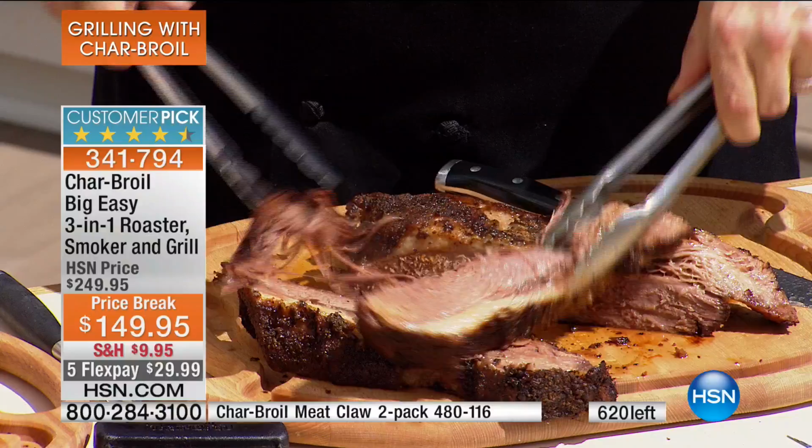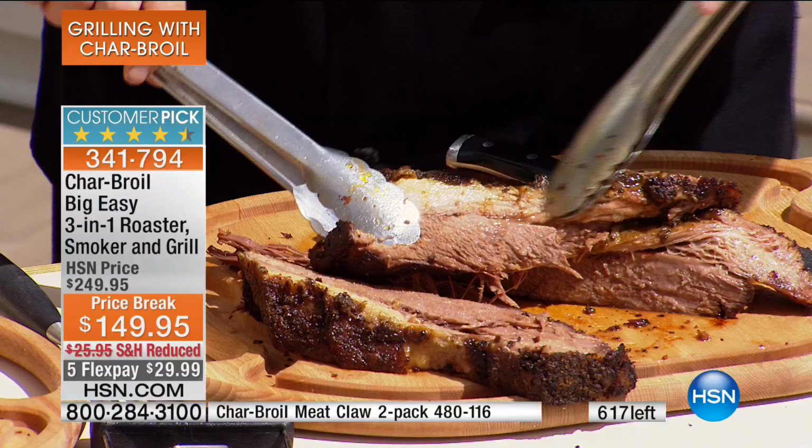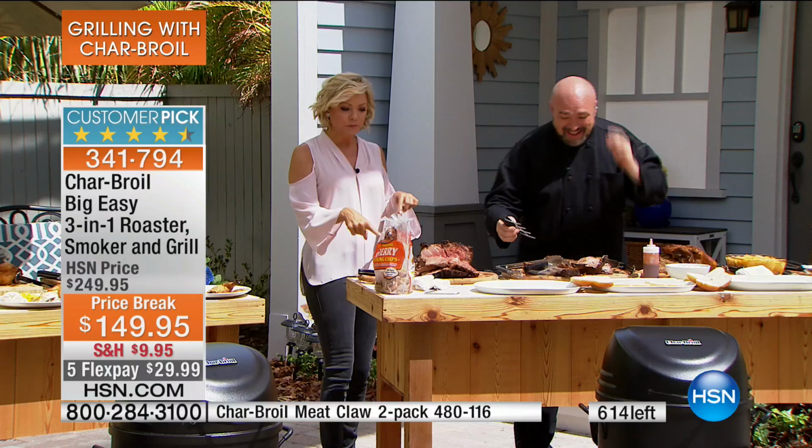When you can pull with no effort at all and that fat cap renders its magic into that meat, holy moly. I'm telling you, that's exciting stuff. Now, isn't that good? So good. Restaurant quality. Touch of a button. Easy stuff. Oh, my gosh.